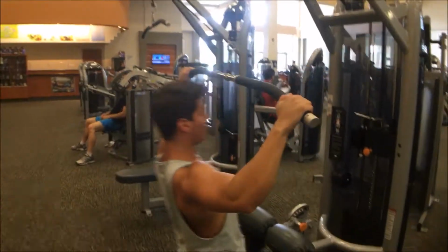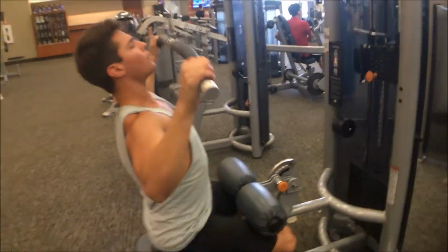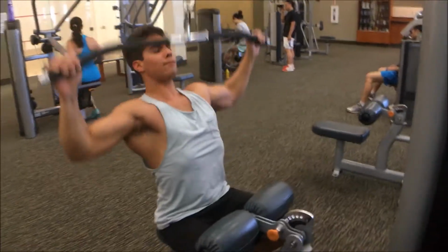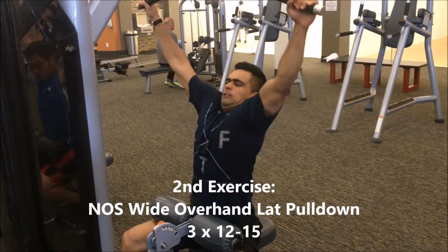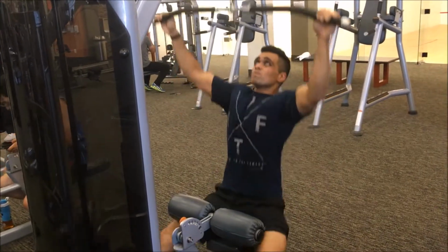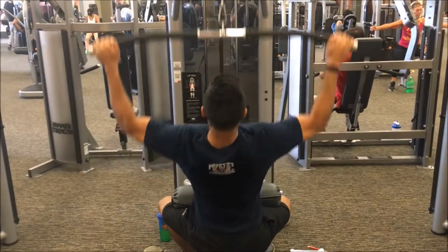We started it off with doing NOS incline dumbbell press, working in the 12 to 15 rep range. So it was a triple drop set of incline dumbbell press. We didn't record any of those sets, but this was the second exercise here where we did lat pull downs, and you can see we kept on dropping the weight as well.